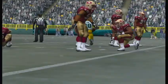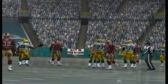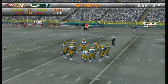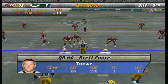Great catch on third down by Driver. And the quarterbacks have confidence throwing at this guy because he's got some of the most reliable hands in the team and probably in the league. Ball on their own 28. Ball on the 28-yard line.